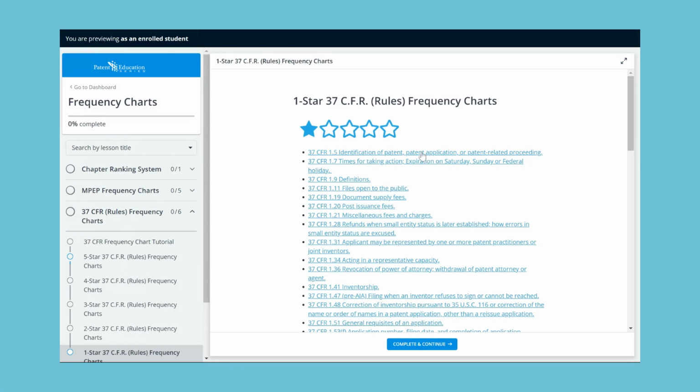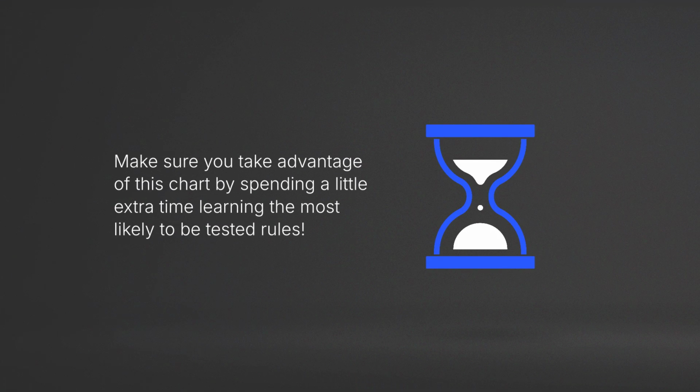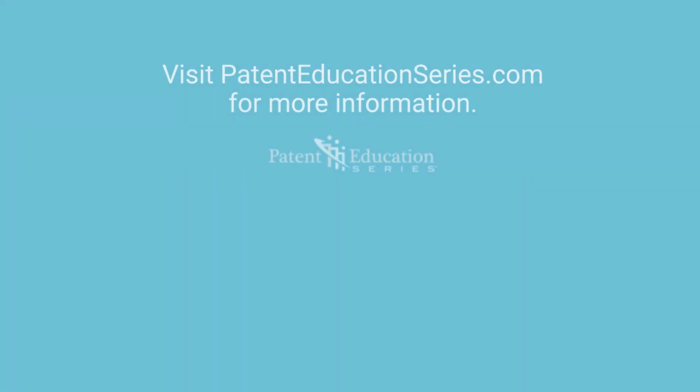Clicking on the links will take you to the USPTO website where you can read the full rule. It's a really good idea to become familiar with the tested rules, especially the 4- and 5-star rules. At a minimum, you will want to learn the general idea behind them. Make sure you take advantage of this tool by spending a little extra time learning the most likely to be tested rules. That's it for this walkthrough.